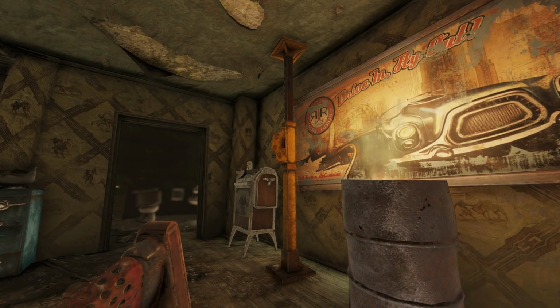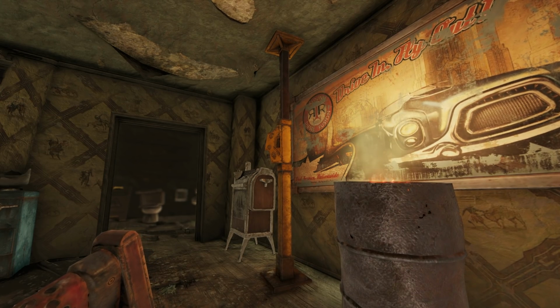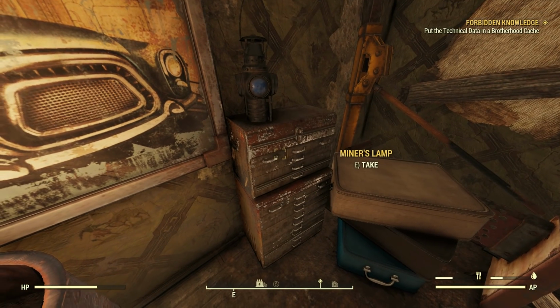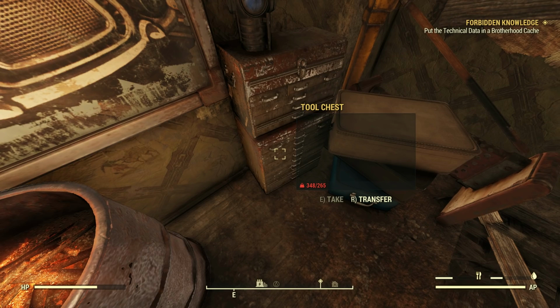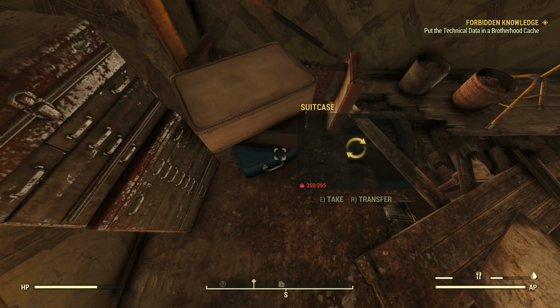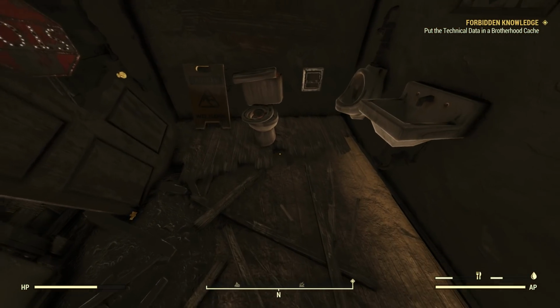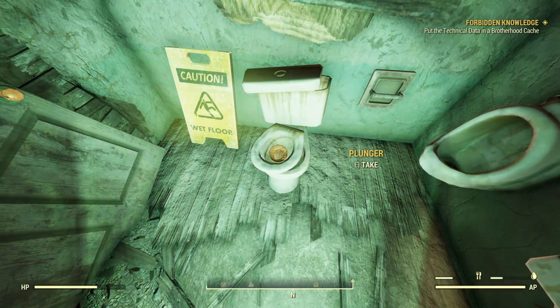And something which is also very notable about this place is that it's starting to fall apart. He's actually got giant tire irons or car jacks to keep the ceiling up, which I think is a very nice touch. We do have some little areas in here which just have some junk, nothing too special, no brand new legendary weapons hidden away in some of these chests or anything like that, but for the most part it is a typical train station.